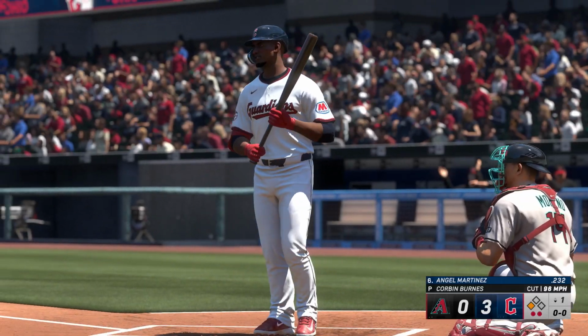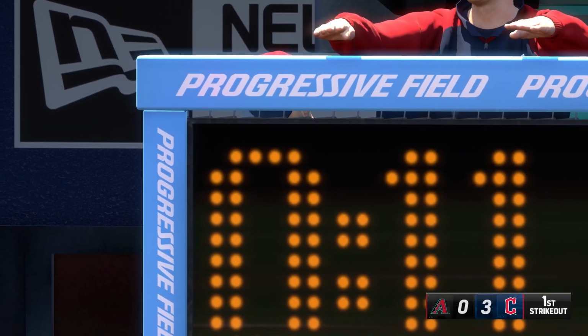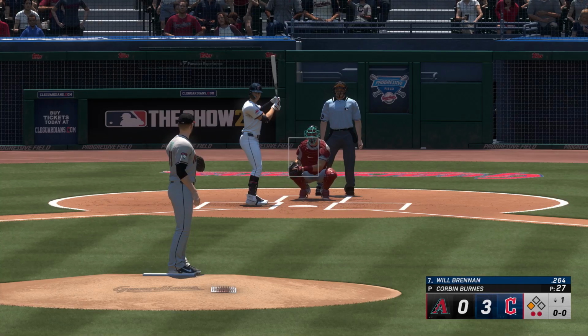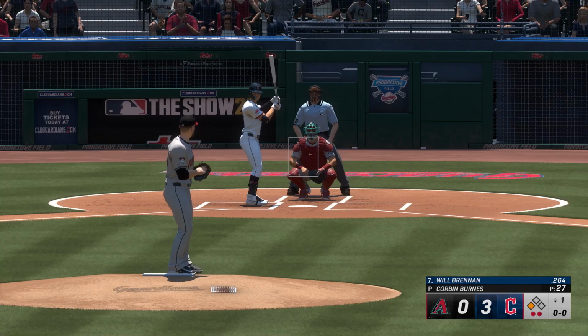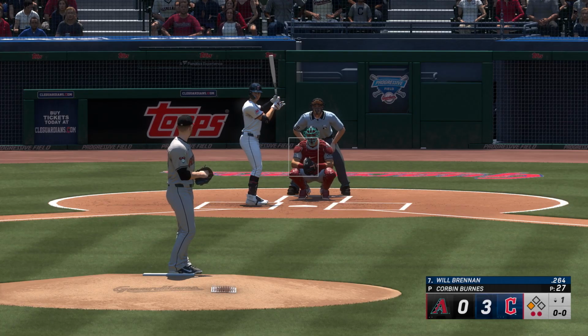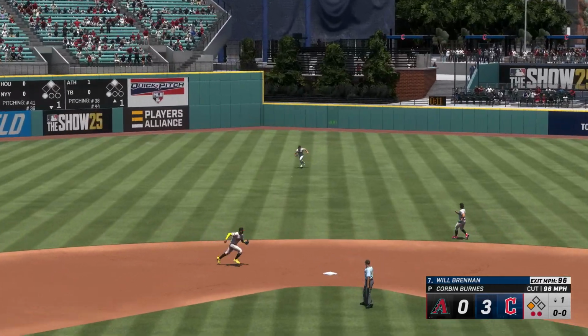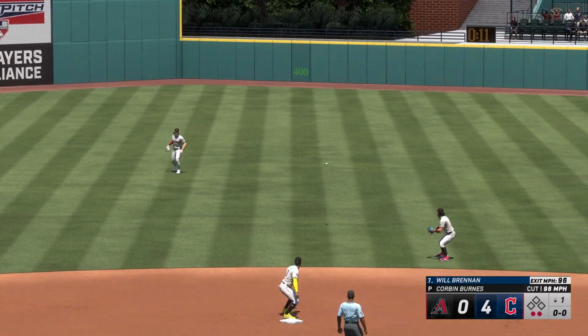Struck him out looking. Well, you've got to be ready to swing the bat with a runner in scoring position and two strikes. Just put the ball in play somewhere, and you've got a chance. Very frustrating for him, I'm sure. See if the next guy can pick him up. Next to hit, Will Brennan. That's a base hit as a run scores.